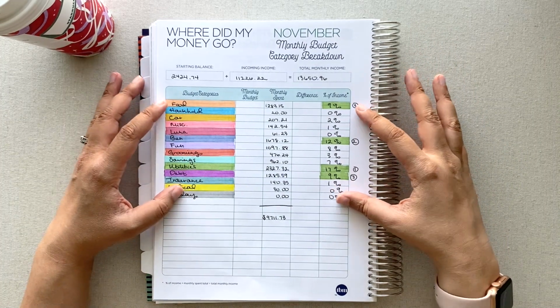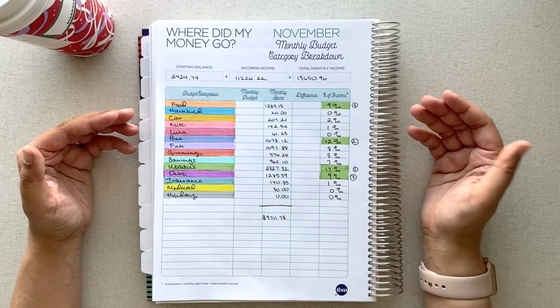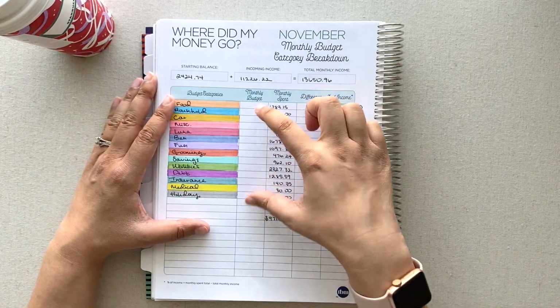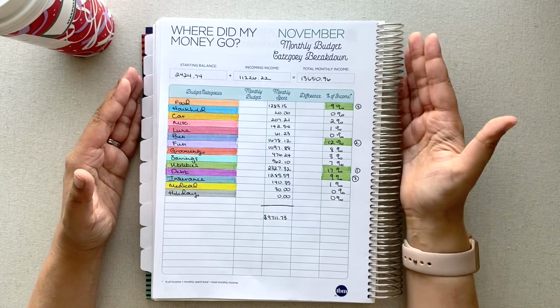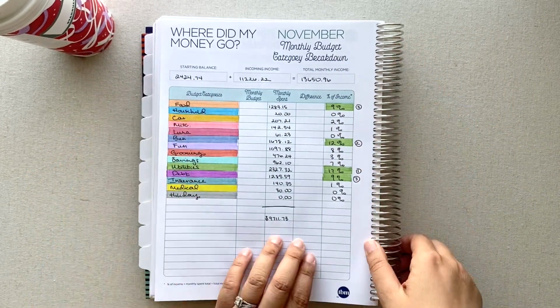I will be really interested to see how these numbers may change, or maybe they don't, for December. Because I'll actually have something in my budget category. I'll be able to see if I was over or under my budget in any of these categories. So that's something that I'm very excited to be able to track.